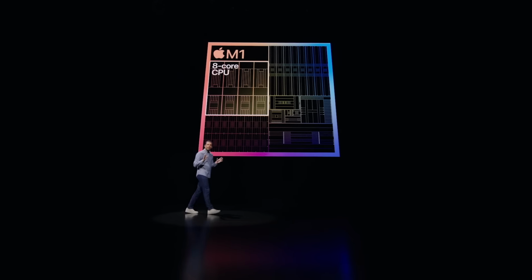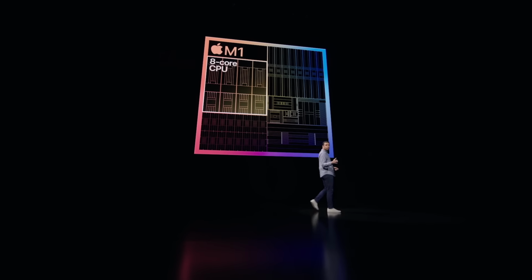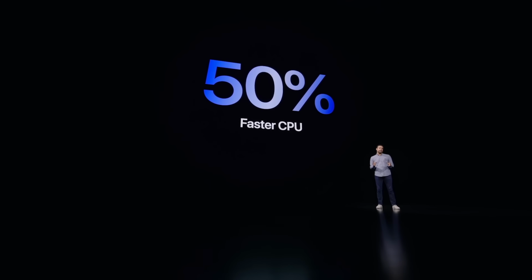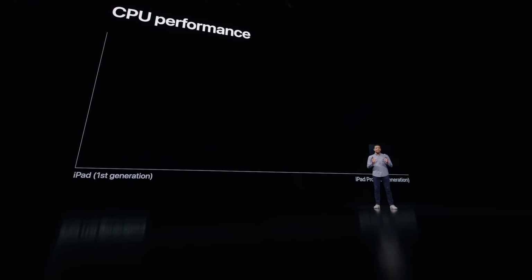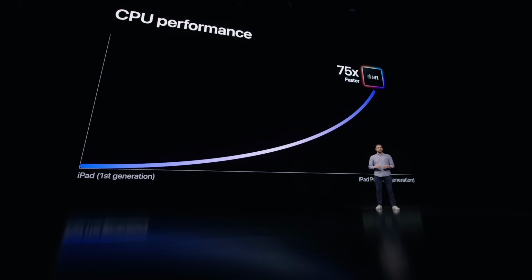Built around the world's fastest CPU core and low-power silicon, the 8-core design of M1 delivers a whopping 50% jump over the industry-leading performance of the previous iPad Pro. What's amazing is that compared to the first-generation iPad, this iPad Pro now delivers up to 75 times faster CPU performance. It's no wonder apps are pushing the limits of what's possible on iPad.